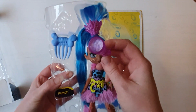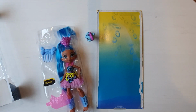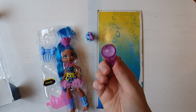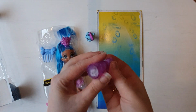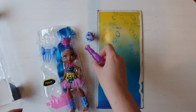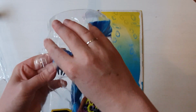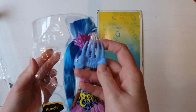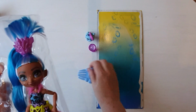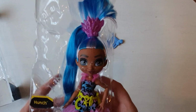So she has a really cool little telescope, which I'm assuming if I look through it, everything looks crystallized if you look through the back, which is kind of cool. It's a really nice kind of crystal motif on the outside. And then, of course, every girl needs her comb as well. Move that out of the way for a minute. You can see everything really well.